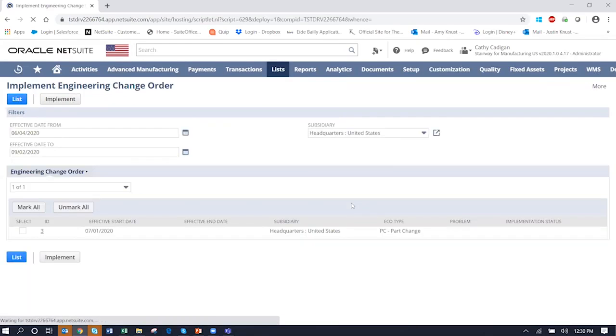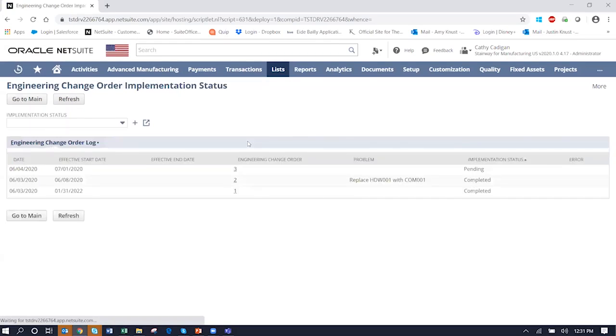Or if we're ready, we can trigger this for implementation. It's almost like a separate approval step where it's going to solidify that change as of the effective date of the revision. So I'm going to go ahead and click the implement button. And that change will be made at the point in which I call it implemented. Now it's going to take a little bit. It's in a pending state right now, meaning the script is working in the background to successfully implement my engineering change order.